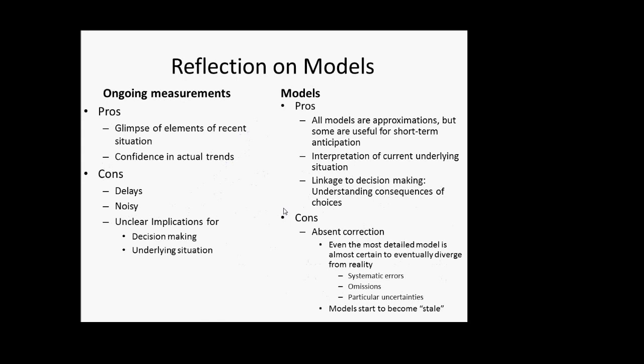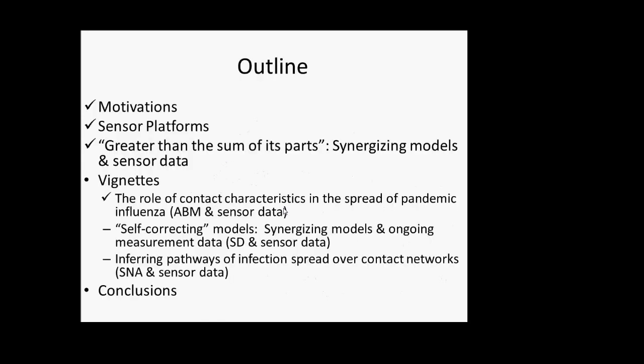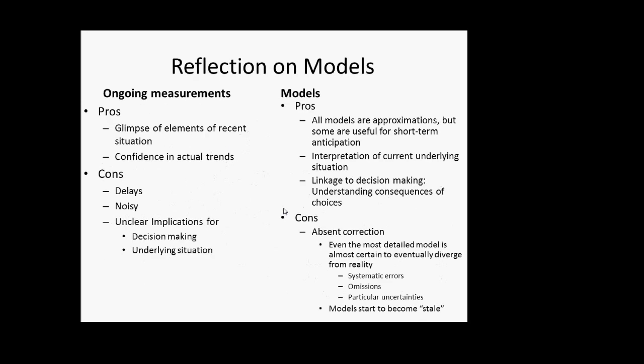Okay, I'm going to be going on now to the second vignette, which is going to be talking about the prospects for self-correcting models. The first vignette made use of an agent-based model. And the second vignette is going to make use of a system dynamics model. In this case, we're going to pause for a moment to again reflect on trade-offs between ongoing measurements, whether through sensors or other sources of information, and models.